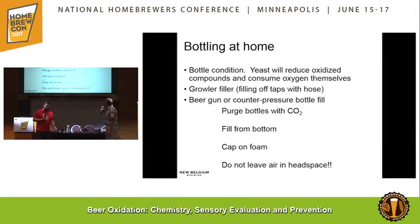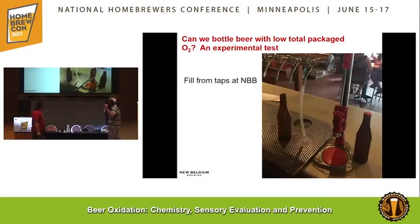But when you fill, the key is to keep the headspace out. If you use a beer gun, purge with CO2, fill it up and cap on foam. If you're capping on foam, that foam is all CO2. There's no air in there because it's CO2 degassing and coming up and filling that. That's going to be the way to make sure you don't trap any air in. We'll show some data on this in just a minute. So you want to cap on foam when you do this.